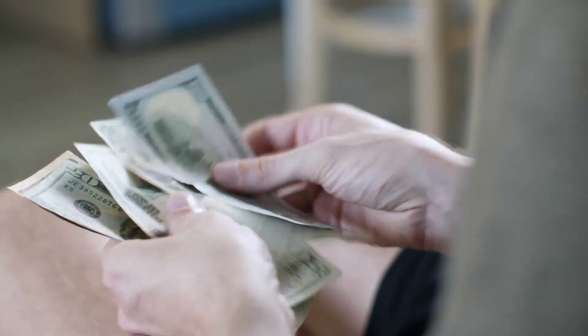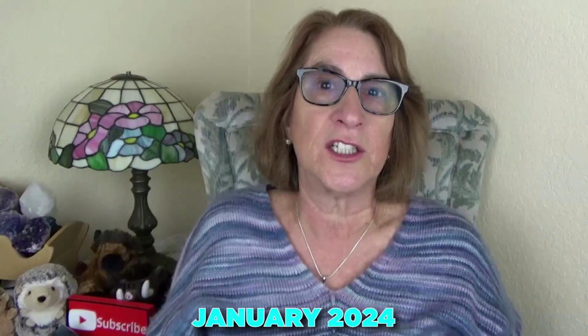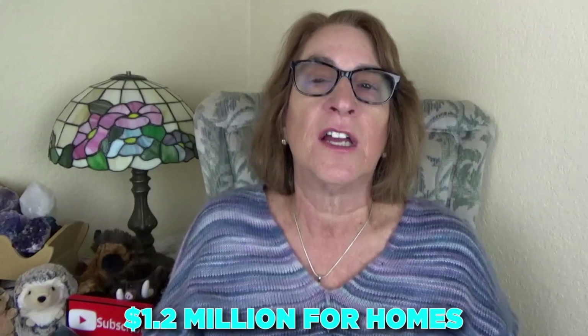So I'm going to begin in Sedona, Arizona. I live in Sedona, Arizona, so I do love it here, but I admit it's very expensive to live here. The cost of living index is 142, which means it's about 42% higher to live in Sedona than the average American town. And probably the biggest factor behind this is housing, because the median home price right now in January 2024 is $1.2 million for sale in the local MLS, and the median rent is pushing $3,995 per month.